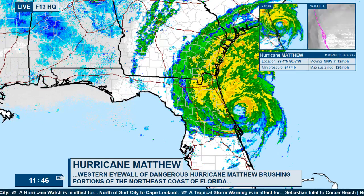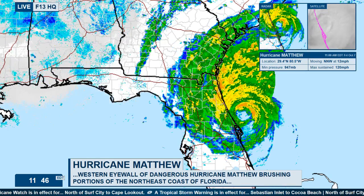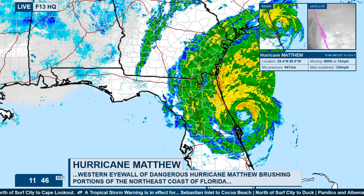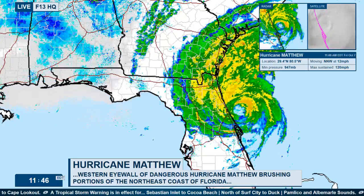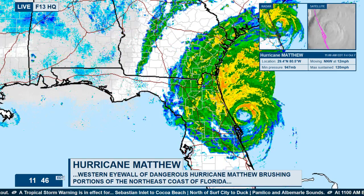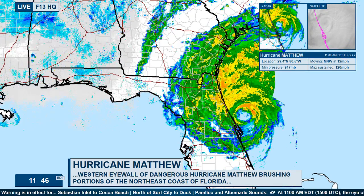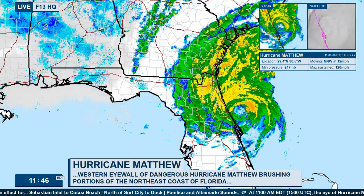A flood warning has been issued for Volusia County until 2:30 p.m. I'm not sure if that's new or not, but just to be sure, there is a flood warning. I'll go over the latest flood warnings shortly. And Lil Folly wants to know the current coordinates.